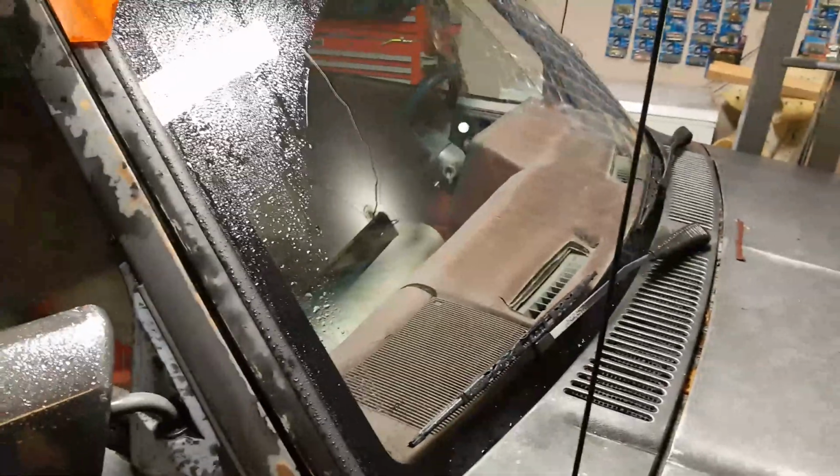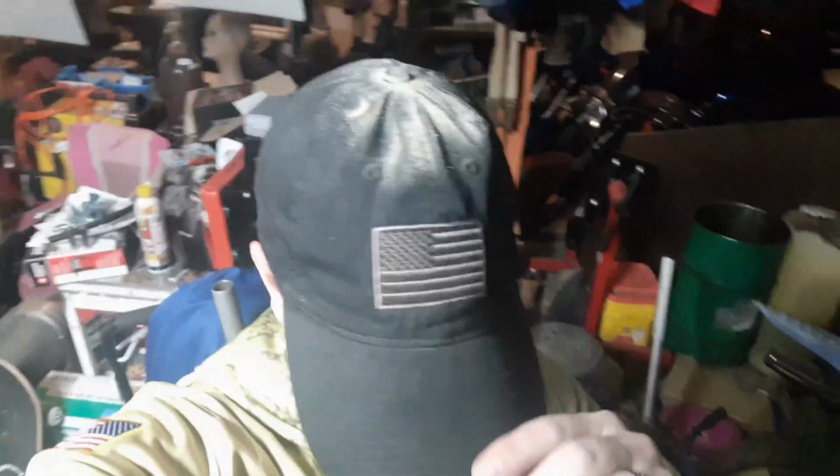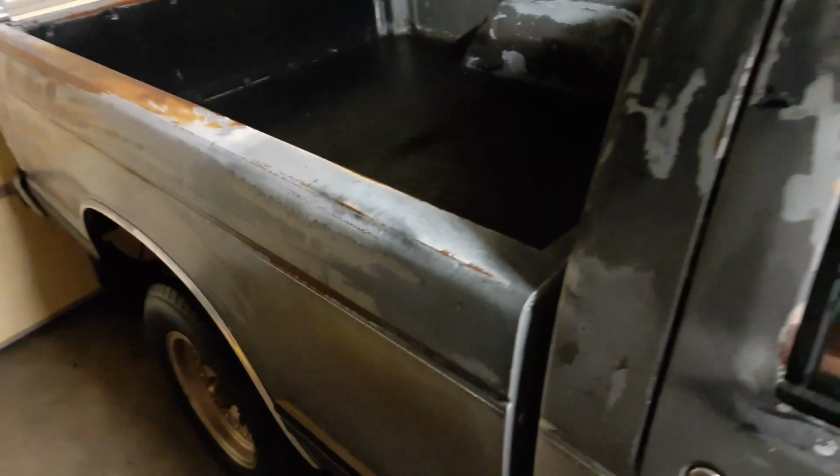Obviously, the truck's going to need a lot of work. We've got so much stuff to go through, including the headliner, which is just horrible. I mean, look what this thing did to my hat. You see that? That's just headliner all over the hat. I mean, but here we are.